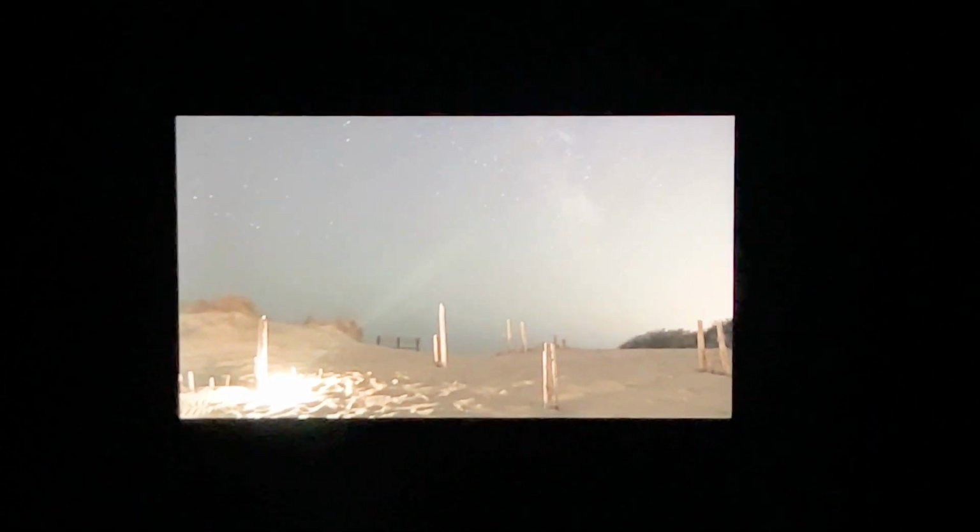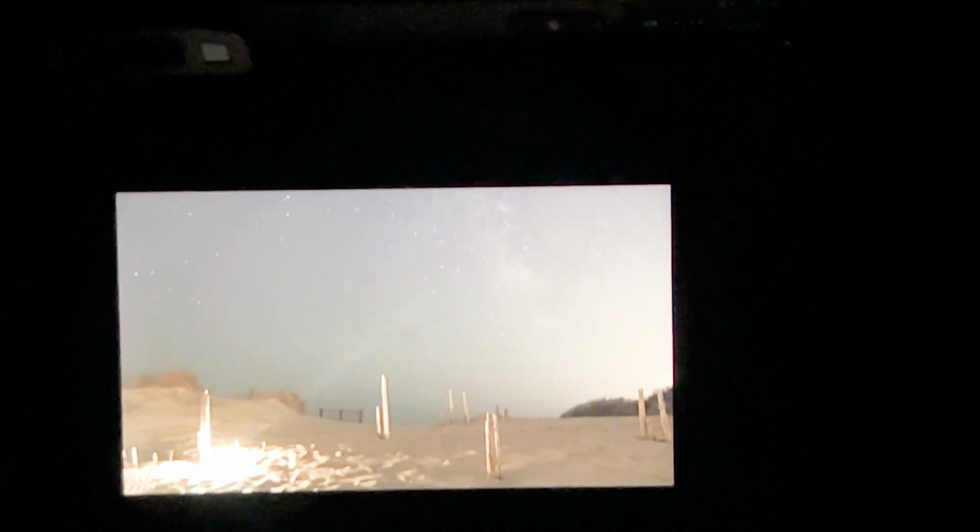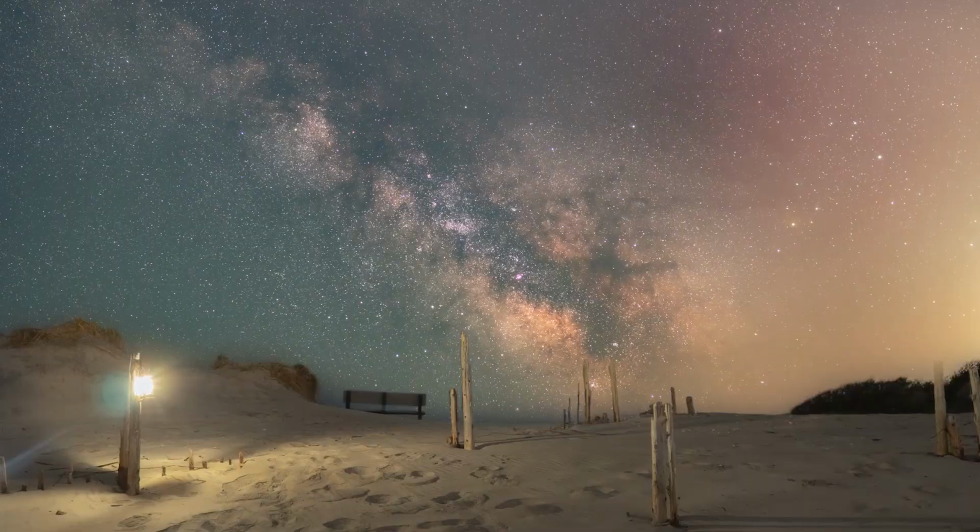If I have the Milky Way, it's off to the right now, but I'm going to push it over to here. If I have something going on in the left-hand corner, that's just going to be something else for whoever's looking at this to look at and go, oh, okay, where are we? And to have their eyes travel throughout the scene.